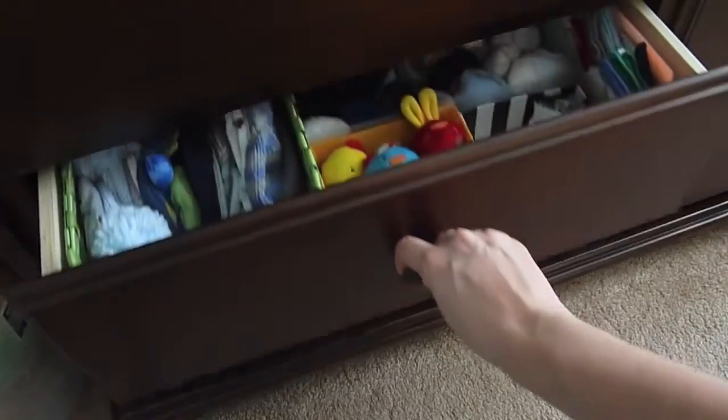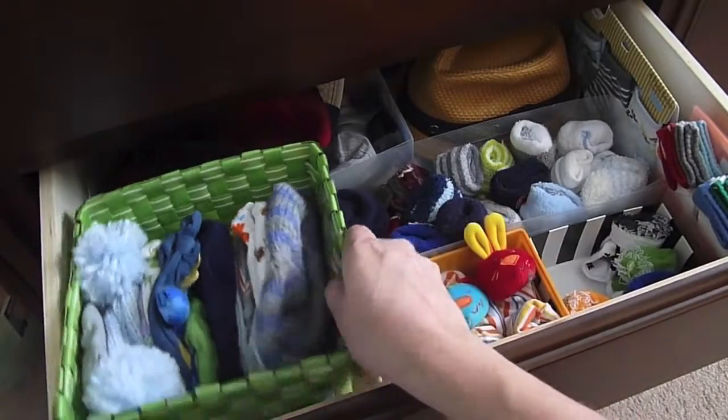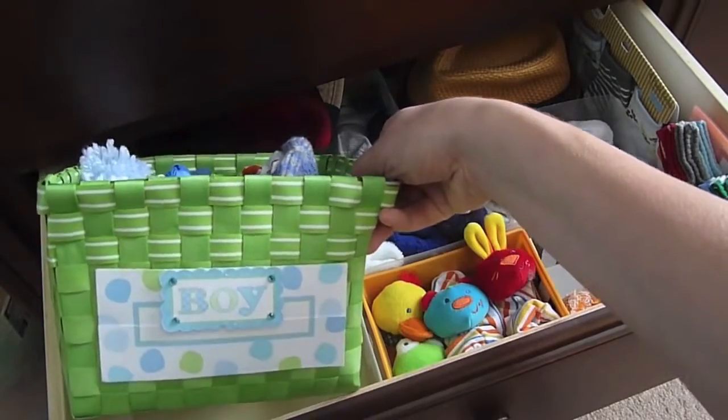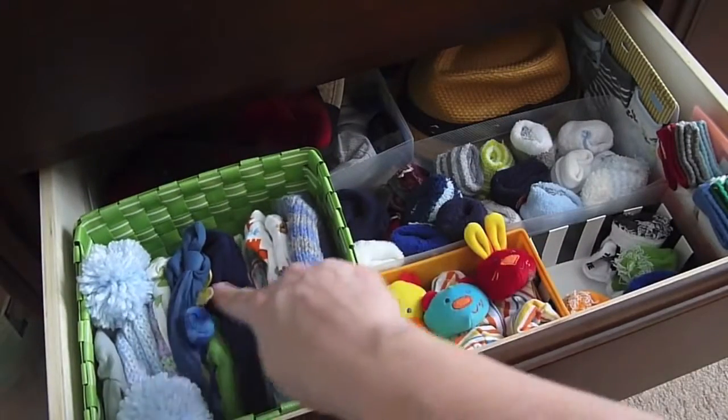And the last time that I did this was in my son's room. I organized his sock drawer and hat drawer. And I just took bins. Yes, of course, I got them from the Dollar Tree. I have a green bin that I got from the Dollar Tree, and I have some little plastic bins that you kind of fold up for a dollar each.